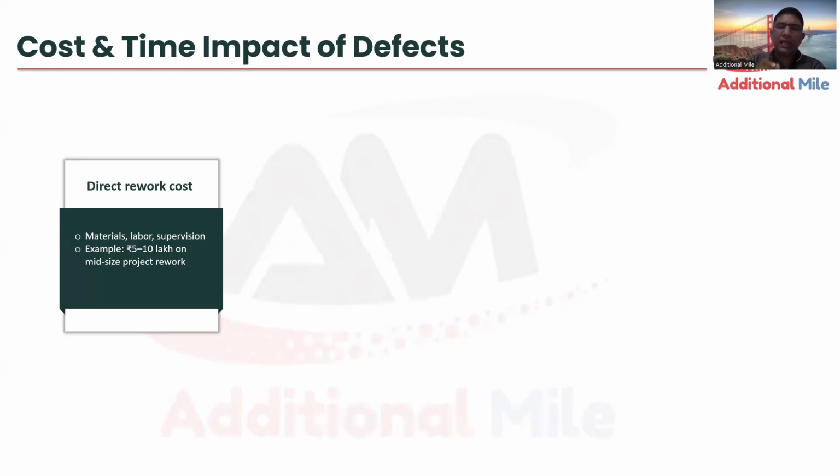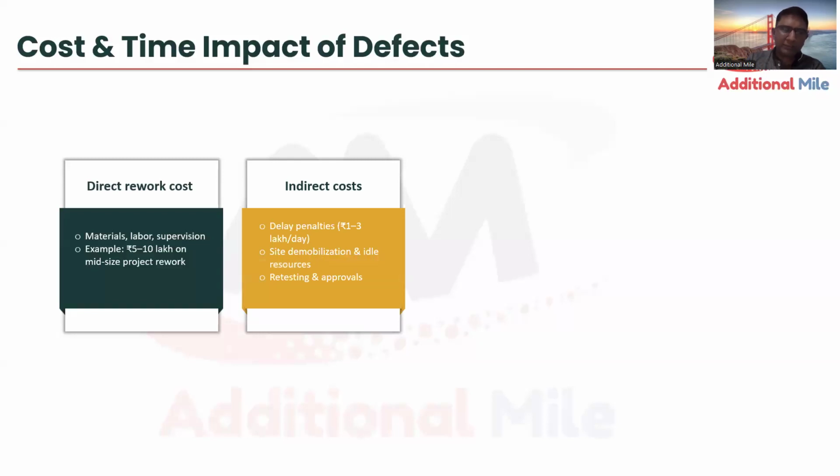Your direct rework cost you are adding to that. If you do it right the first time, this amount can be saved. I hope everyone will agree with this. Next comes indirect cost. Indirect cost is, yes, if you delay due to rework, a client penalty will come, which is always an average of lakh rupees per day from the client.